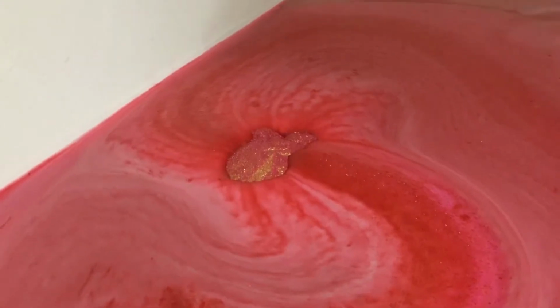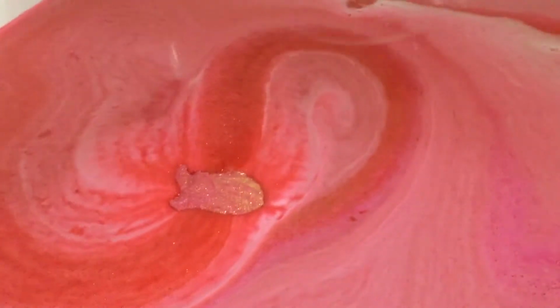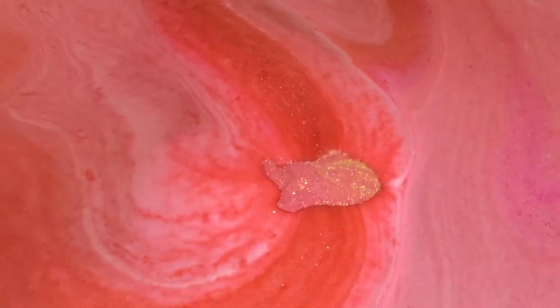Looks like it might have had some pink in it as well. Because there is definitely some hot pink on top of the water, and there's gold shimmer, of course. That'll probably mix all through. We've got separation over here, which everyone knows I like. That just looks so cool. And the bath oil will probably mostly float on top. It almost looks like a fish now, when it was a heart.